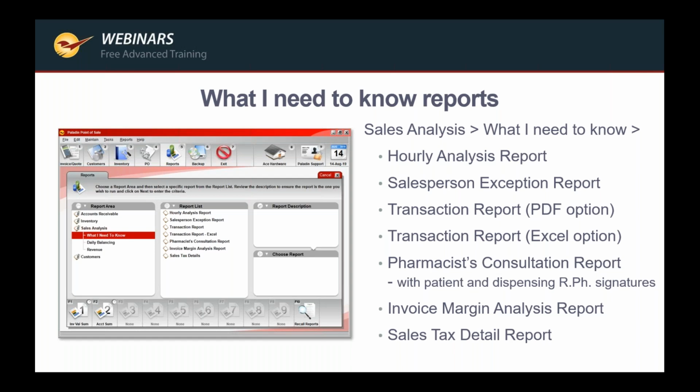The hourly analysis report. When is your busiest hour of the day? And for you, what constitutes busy? Does that mean most dollars spent in your store? Does that mean most inventory items sold or most invoices written? You get all three of those data sets when looking at this report. You could run it for a day's worth of time, a week, a month, a year. So it's kind of interesting to see those trends on your hourly analysis report and see what your busiest hour of the day is, based upon the criteria that you want to see, which is pretty cool.